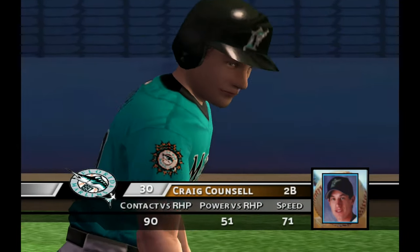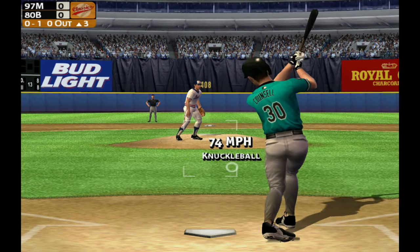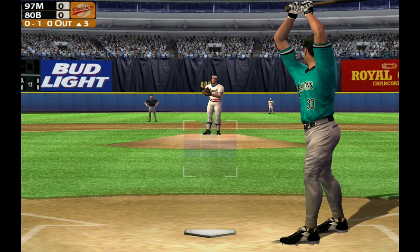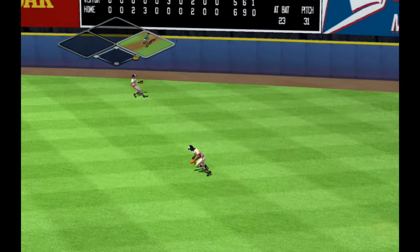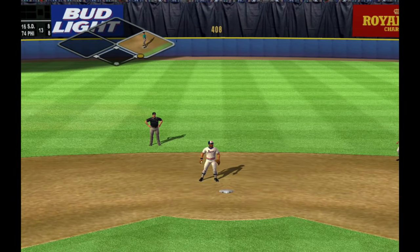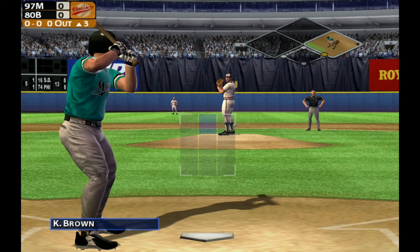Leading off the inning, Craig Counsell. This left-hander just hits the ball hard, and he hits it hard all the time. Walks come in bunches for this right-hander due to suspect control on some of his pitches. He turns on it and hits a fly ball to right. He reaches with a leadoff single. He started this inning off in fine fashion. Let's see if his teammates can pick him up.